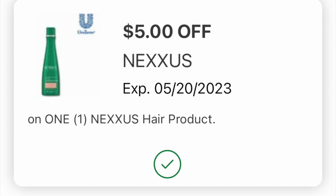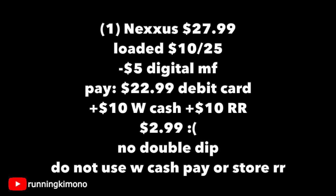It's still not a bad deal, but it's not fantastic. $27.99 for the Big Mama. I had my booster loaded, 10 back when you spend $25. The $5 digital melted off. I paid $22.99 with my debit card. Got back $10 in Walgreens cash for the booster and then a $10 register reward, making it $2.99. So there was no double dip for old Aunt Rach.